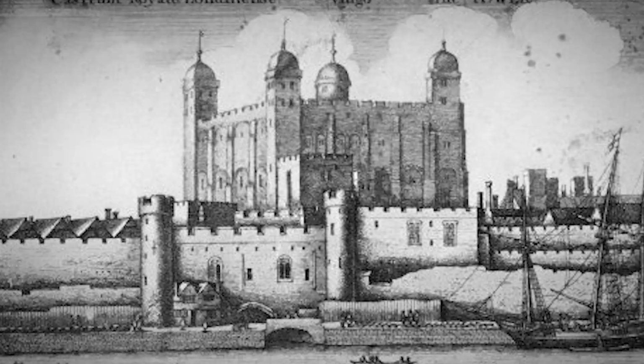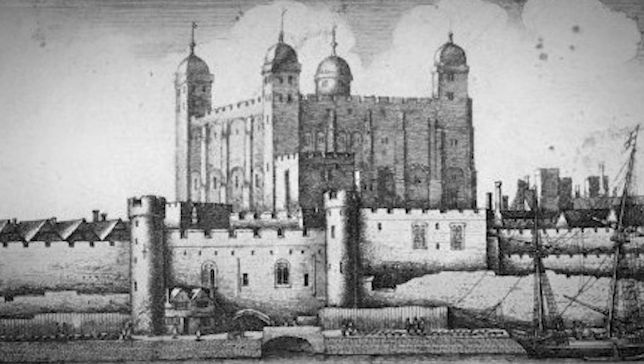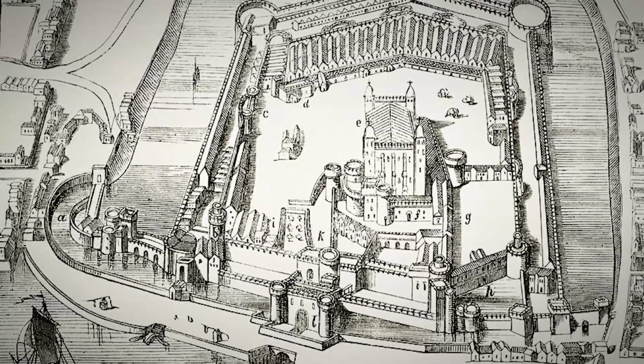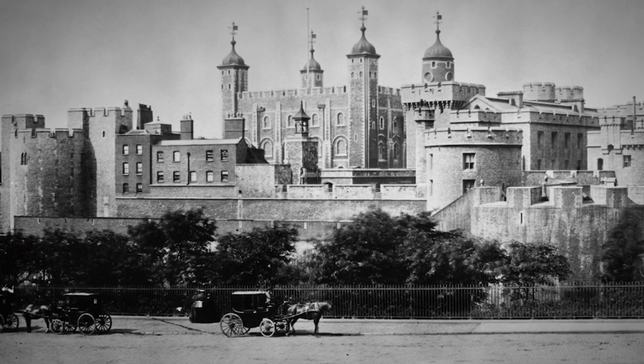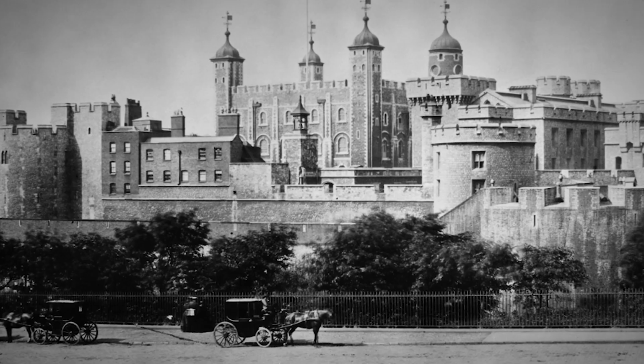Aside from defence, the tower was also used to protect the crown and its possessions. Kings and queens often locked their valuables and jewels in the tower. Even today, the crown jewels are protected by a garrison of soldiers. Arms and armours were also made and stored in the tower until the 1800s.